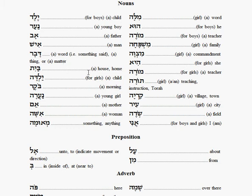Bayit means house or home. Boker, morning. Now at the bottom here we have me'uma. Me'uma means something or anything. This is all just a generic something or anything, period. Me'uma, something or anything.